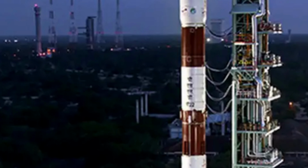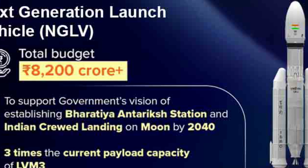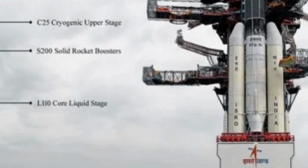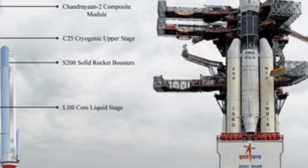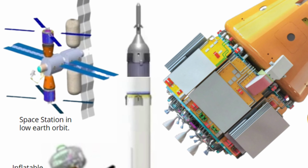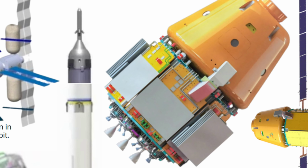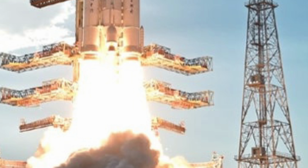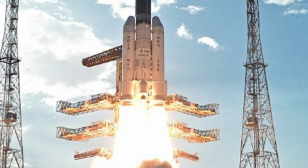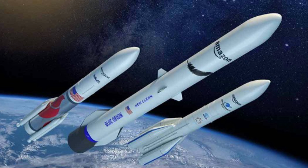Let us know in more detail about ISRO's Next Generation Launch Vehicle (NGLV) program. 1. Need and purpose of NGLV. The main objective of the NGLV Next Generation Launch Vehicle program is to establish India's position more firmly in the world of space launches. Currently, India has launch vehicles like PSLV, Polar Satellite Launch Vehicle, and GSLV, Geosynchronous Satellite Launch Vehicle, but there are some limitations in the payload capacity and cost of these vehicles. NGLV is designed to fill this gap.